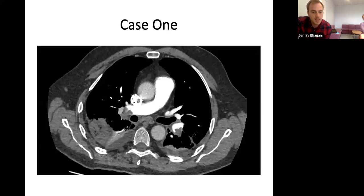You can see here, this is one of the cuts of the CTPA that he had. There's some thick consolidation and some minor pleural effusions, but actually it's these two large PEs that are the causative problem here.